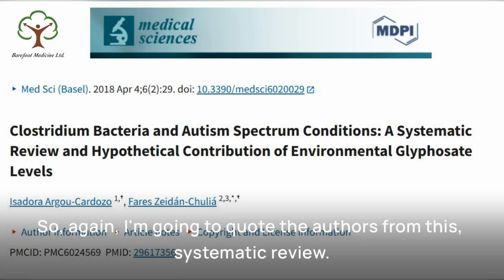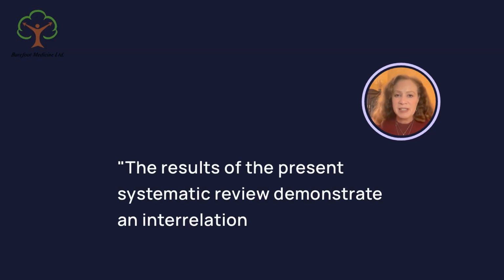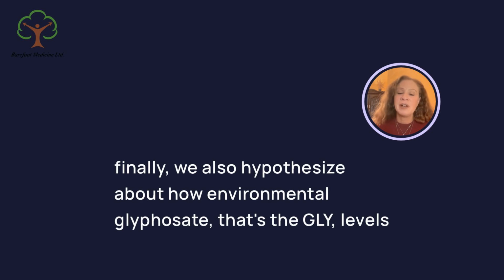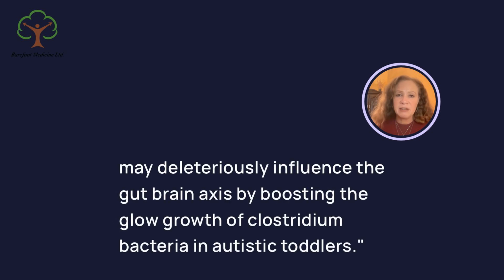So again, I'm going to quote the authors from this systematic review. The results of the present systematic review demonstrate an interrelation between Clostridium bacteria colonization of the intestinal tract and autism. Finally, we also hypothesize about how environmental glyphosate, that's the GLY, levels may deleteriously influence the gut-brain axis by boosting the growth of Clostridium bacteria in autistic toddlers.